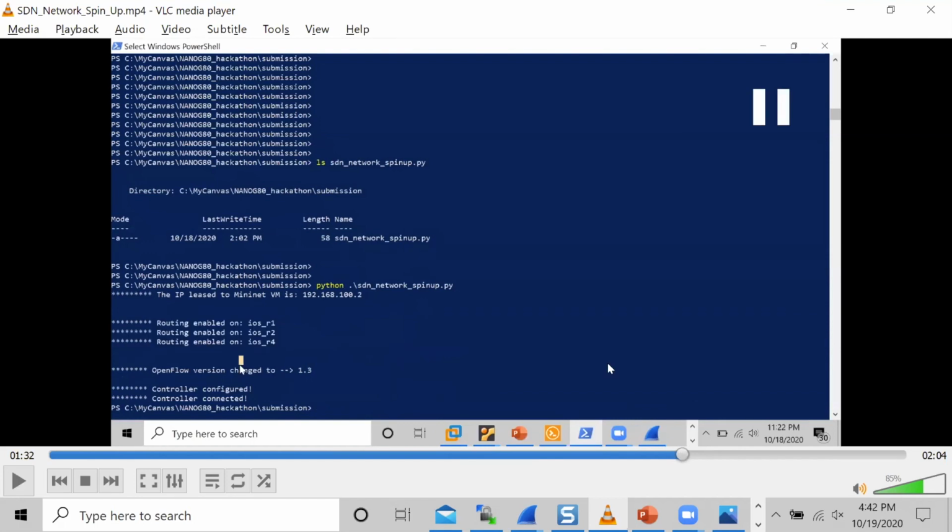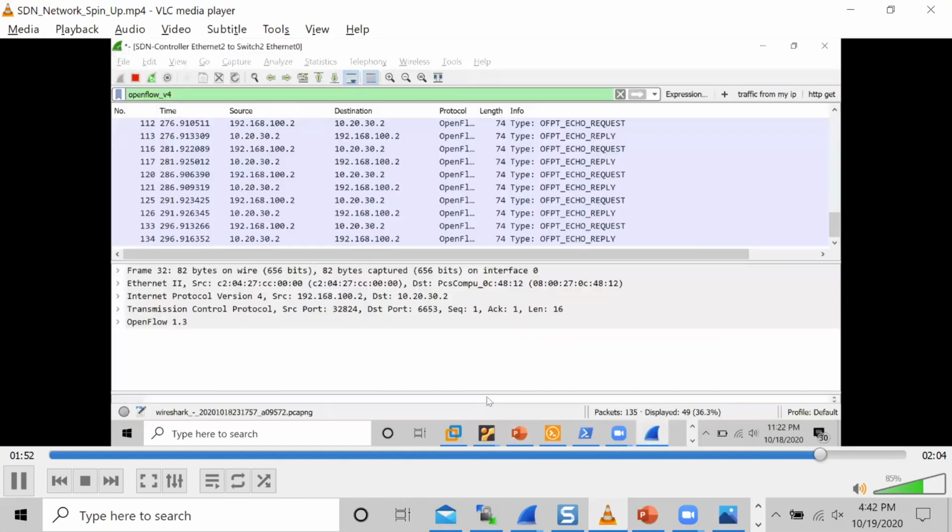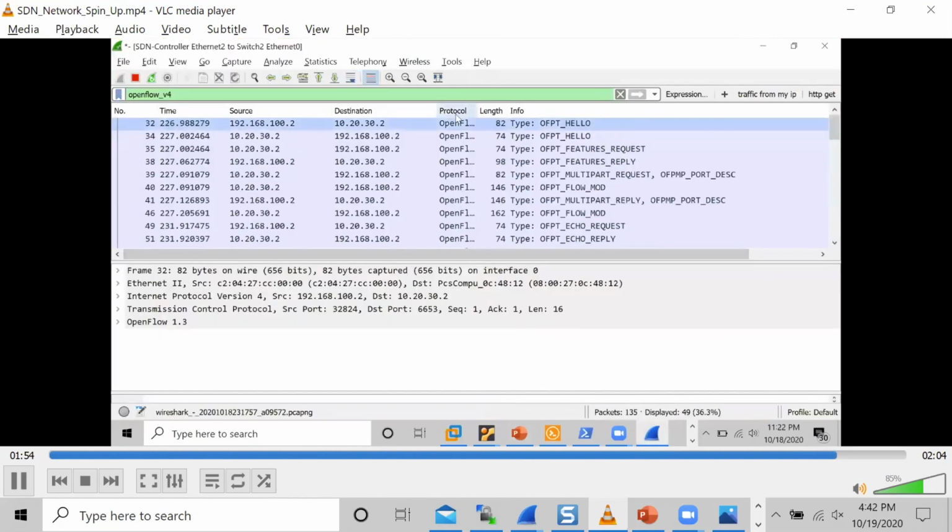As can be seen here, the SDN network has taken an IP address just like a DHCP host, and the routing is enabled in the routers along the path. OpenFlow is configured for the OVS, and the controller is connected after the configuration is done. So this is how the network is put up, and we can check the Wireshark messages for OpenFlow hello. As can be seen, we are seeing messages back and forth from the controller to the switch.